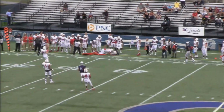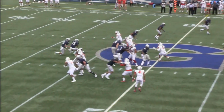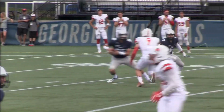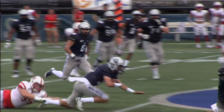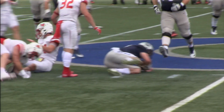Hoyas would find a way to start moving the ball down the field. Morris with the catch there, but again, just Hoyas with issues. Could not get things going either by their penalties or by Marist. Tim Barnes making a play here, and smart play, as we talked about last year, saw his season end against Harvard. On a play like that, gets down, avoids the hit.